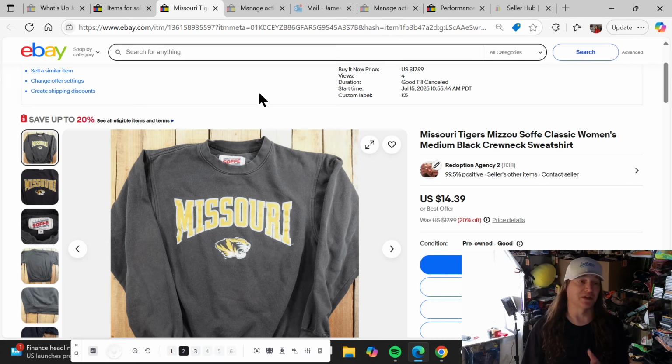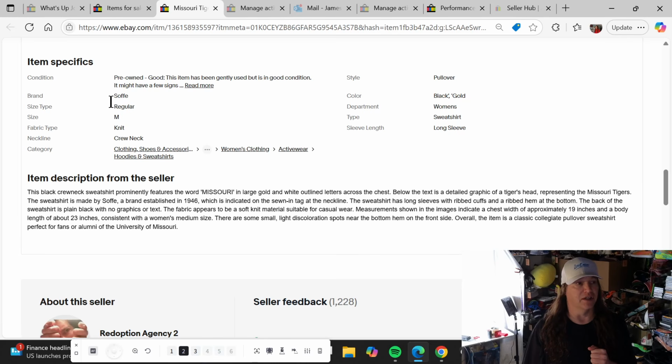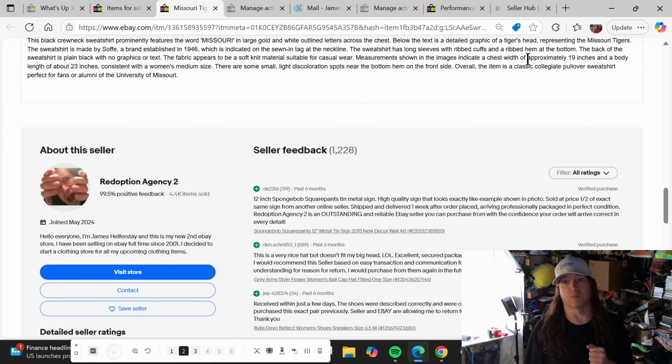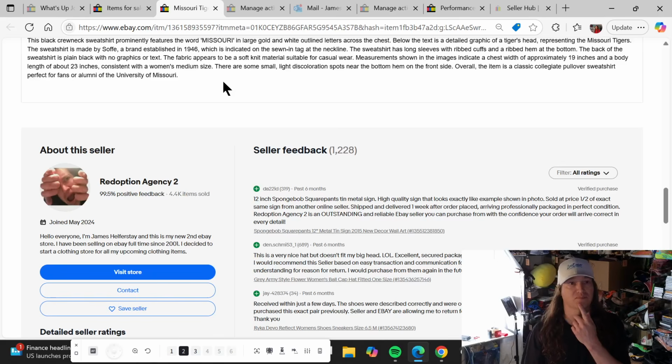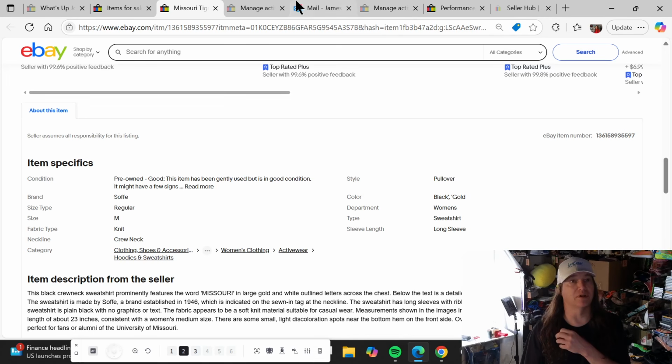If I would have put this into the sports category, it may have pulled up Mizzou, so it would have read that from probably some of the more detailed item specifics. So I did add Mizzou. Again, you come down. Approximately 19 inches, and the length is about 23 inches. So there you go on that.